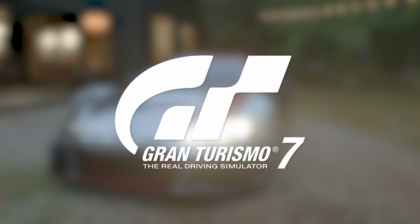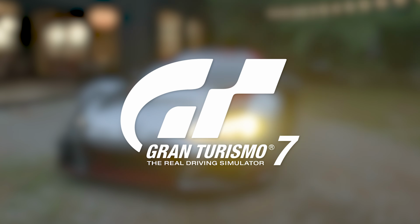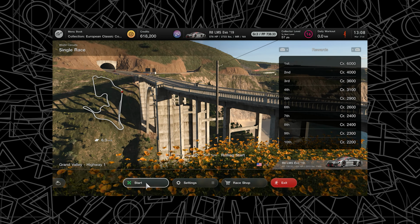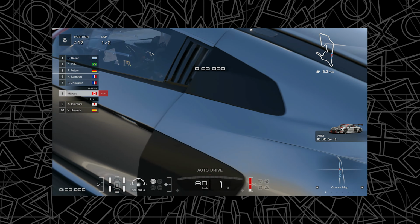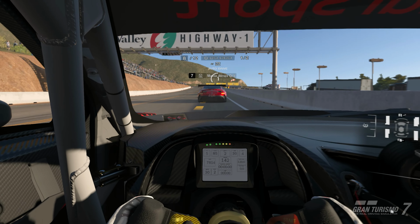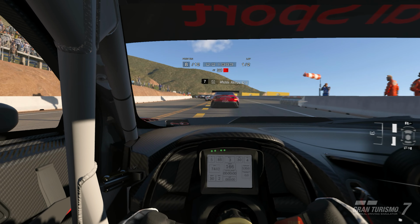Gran Turismo 7 just blew me away. It's hard to show this on video, but the menus and everything up until the countdown when you're about to jump into a race is all in the typical VR virtual display. And then during the countdown, it suddenly jump cuts into VR in the driver's seat, and it's just one of the sickest and cleanest transitions ever.